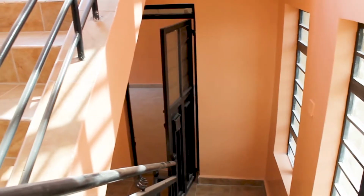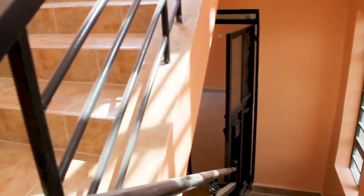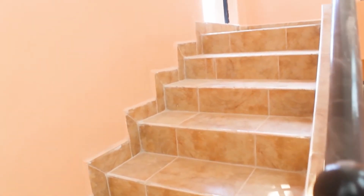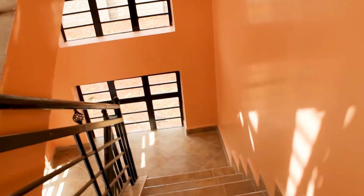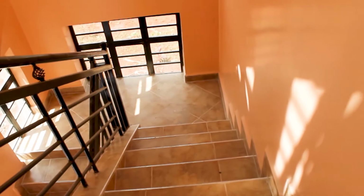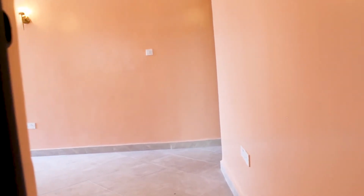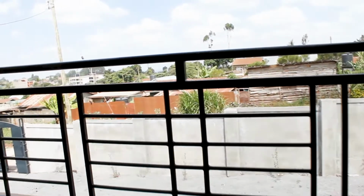Now let's go downstairs and tour the rest of this contemporary beautiful home design. This staircase is spacious and the big windows provide it with natural light. We are now entering the first unit and let's go direct to the balcony that faces the front yard and offers a great view of the neighborhood.